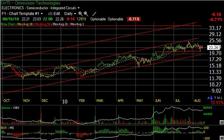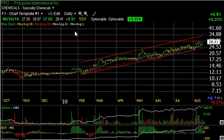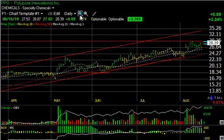Polypore, a member of our Fab 40 for several months now, continues to edge higher and consolidated nicely in here. Today popped 89 cents. It's picking up a little steam. If it breaks out above the 29.9 zone, I'm looking for something that runs us into the low to mid 30s.